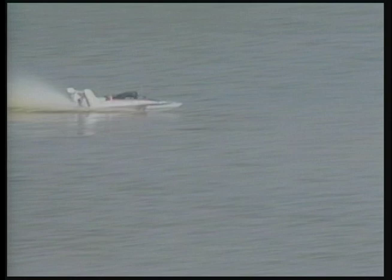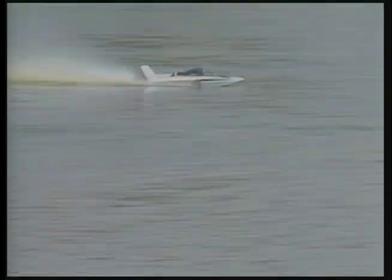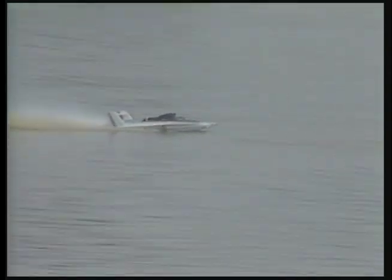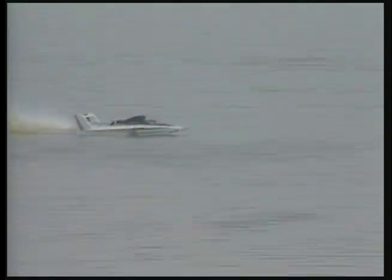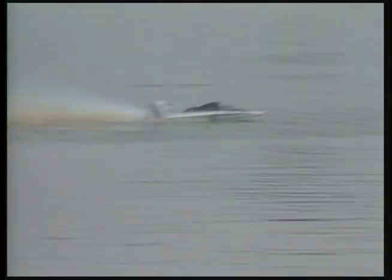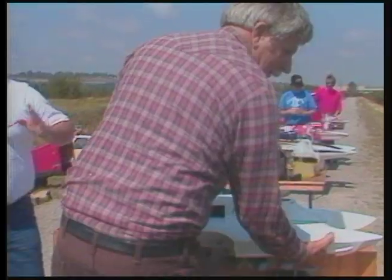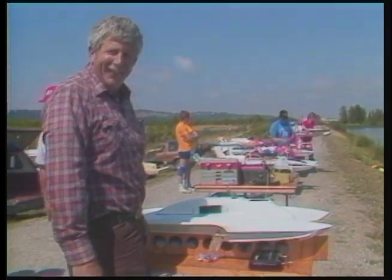In an attempt to build the lightest weight hydros, some builders are now using the latest high-tech aerospace materials to construct their models, such as Kevlar and graphite. World record holder Jim Augustin, who is known for his incredibly lightweight boats, proves that you can still build a light boat using good old wood and glue.